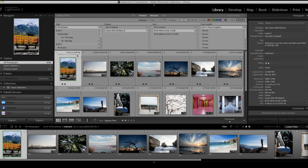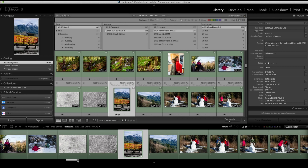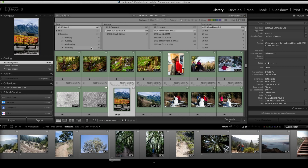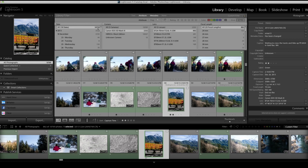If we go real quick and we get rid of these two stars, and there's some family pictures. Let's go past. Well, no, I just want to look at this up here. All photographs. Actually, no stars. There we go. So we're up to 18,000 images that were taken over the course of about a month.